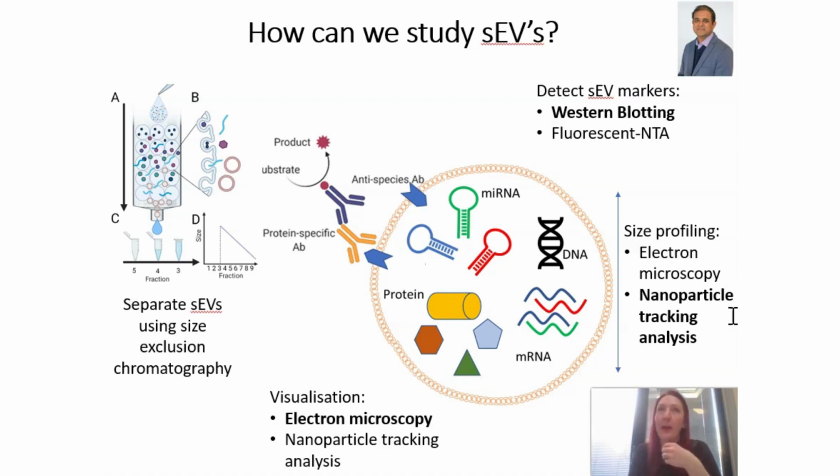So essentially from various bodily fluids, from cell culture, we've got the ability to harvest and separate out small EVs using size exclusion chromatography. We can also visualize EVs using electron microscopy and nanoparticle tracking analysis. We can test that we've definitely got EVs as opposed to other membrane-bound structures using Western blotting for specific EV markers, and also using fluorescent NTA. And we can also do some size profiling analysis, because we know the size of EVs is very specific, and we can use that to make sure that what we are looking at are definitely EVs.